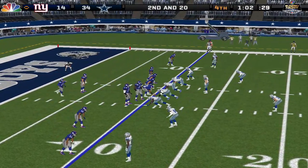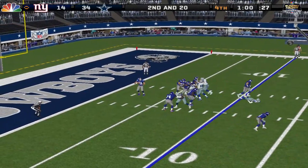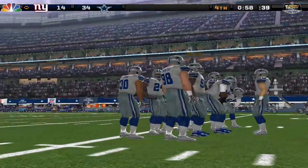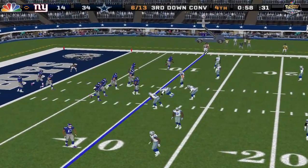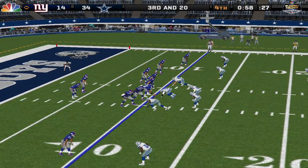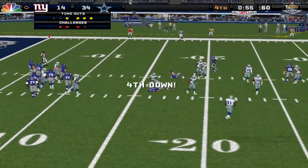There we go. The Cowboys come out in a nickel package. With the throw, ooh, nearly picked off. He was in the right place at the right time, and that saved them from giving up a lot of yardage. Watch the drop still. 7 defensive backs in on this one. With the pass, he hits his receiver.